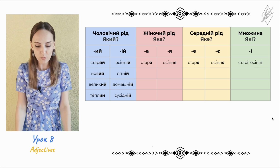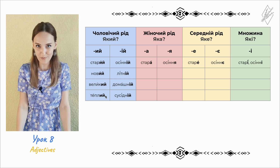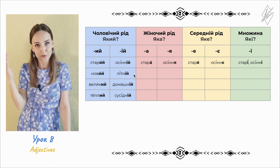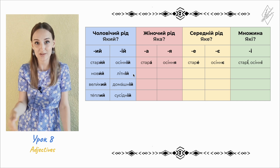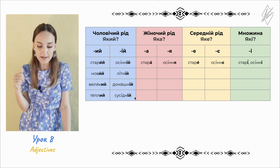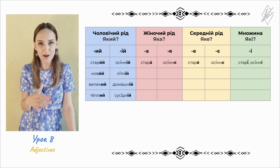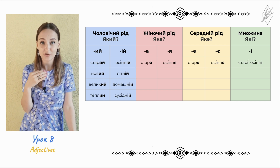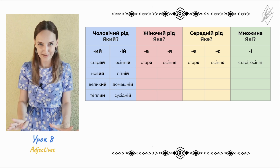Also, we have in this table more words such as новий, великий, теплий. You know them from our previous part of the lesson. And some new adjectives for the soft variation. Літній, which is connected with summer, so it's the adjective for summer. Домашній, home, adjective for home. And сусідній, adjective for сусід, neighbor. Now I'm asking you to stop the video and to write down the variations of these 6 adjectives for feminine, neuter and plural form. Ready?